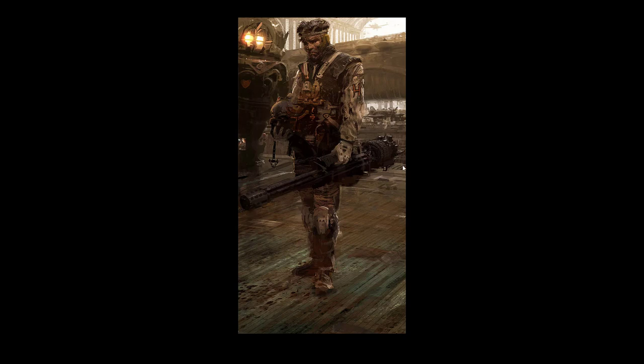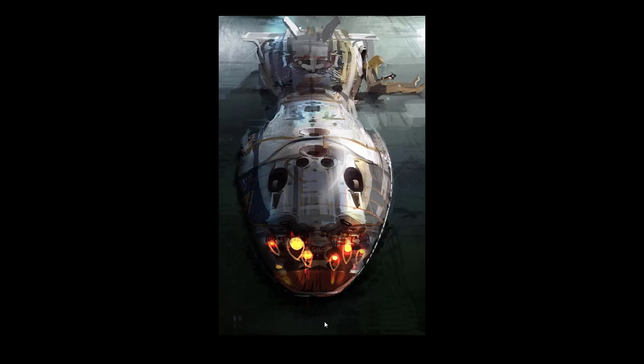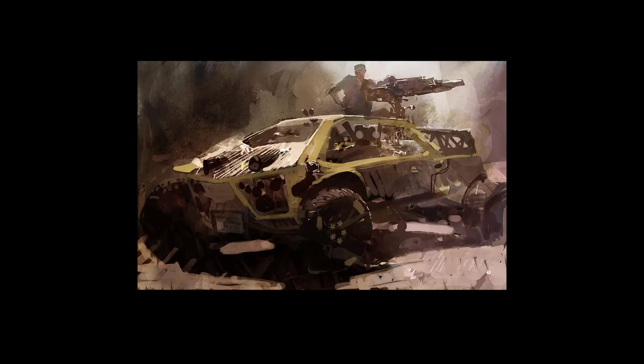Very rough looking dude. Nice minigun or Gatling gun here. Nice ship design. Reminds me a bit of another artist that's similar to Craig Mullins, Jaemin Park. They have the same kind of style. Nice concept, vehicle concept, right? Silhouette.